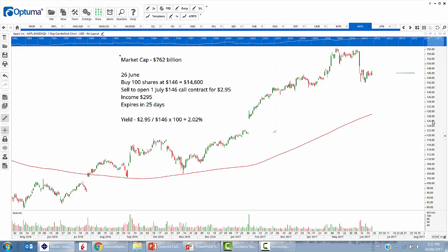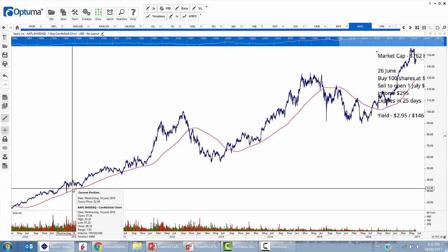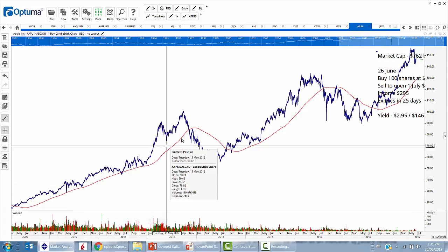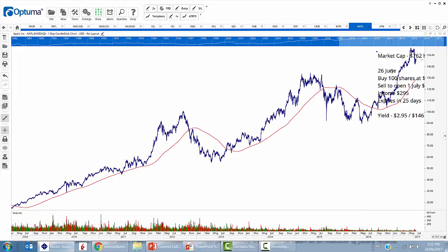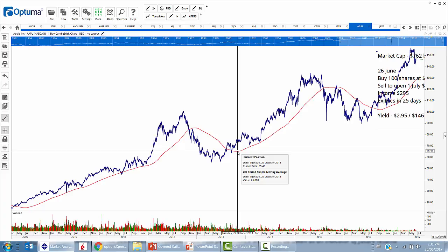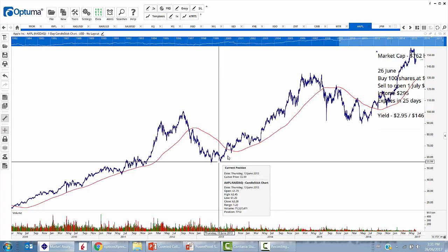The first one is Apple. Doesn't need any introduction. Has a market capitalization of about $760 billion at the moment. And I'll just pan back and give you a sense of what the share price of Apple has been doing. So if we go back to 2011, it was trading at about $50, went up to 100 and back to 60, and then it went to 130, back to 90, and then it's advanced to around the 140, 150 mark at the moment. So you can see it's a stock that's in a very, very strong long-term uptrend, and periodically it has retracements of anywhere from 40 to 60%.